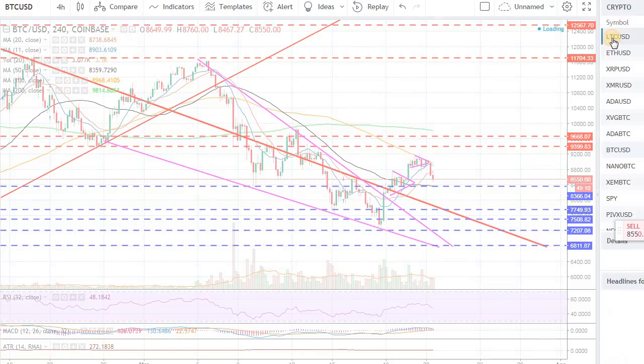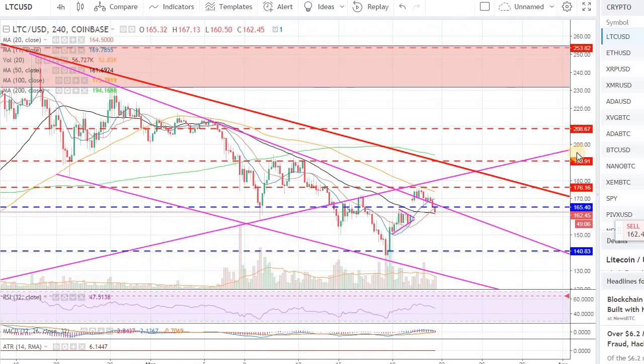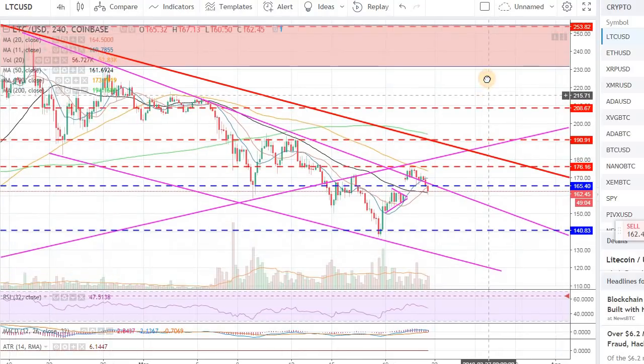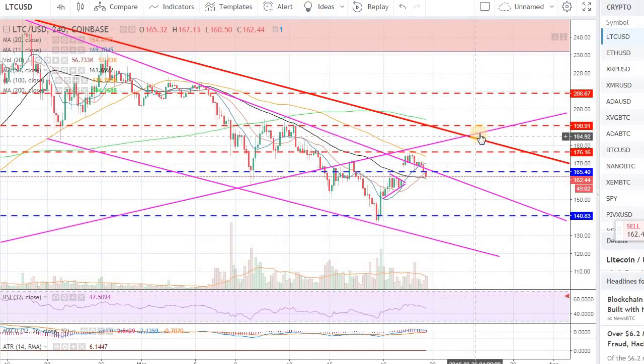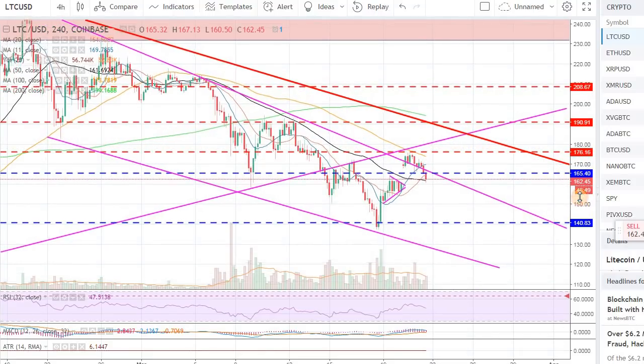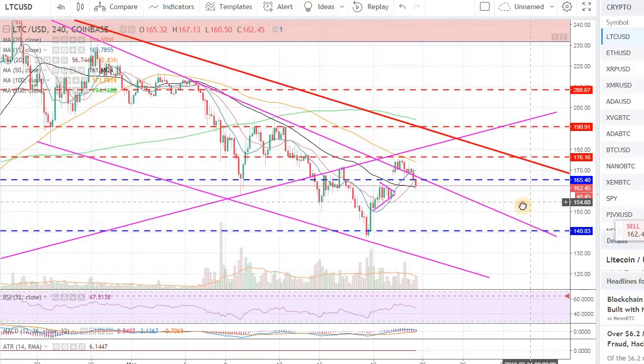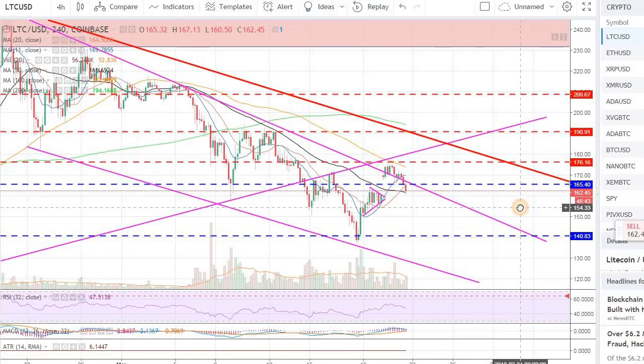Okay, so that's all, guys. Let's cover Litecoin real quick too. I want to talk about Litecoin. So Litecoin is pretty much a similar trading pattern. There is some major resistance in Litecoin around 176. We need to overcome that resistance. 180 will be some resistance as well. So Litecoin, I like Litecoin for the remaining of 2018, and it's one of the good coins that I think you should have in the portfolio, at least a certain percentage of the portfolio.